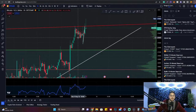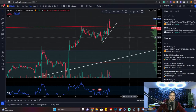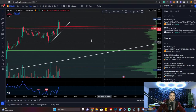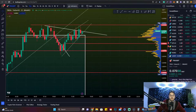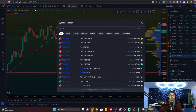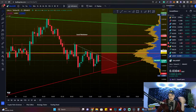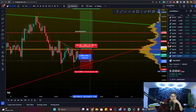And nothing yet. But for me to enter a short, I need to break this neckline here. I'll go with the 15-minute time frame. Yeah, not yet. Cardano, nope. Link almost. Let's pull this onto Gala. Oh man. What's the max time delay? 2 hours.